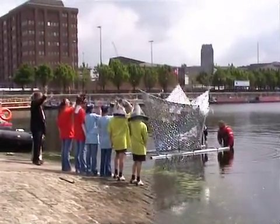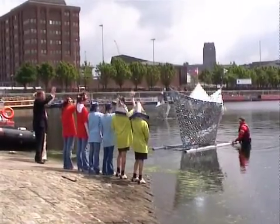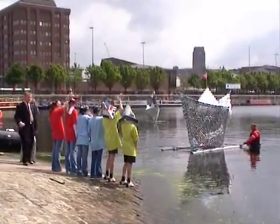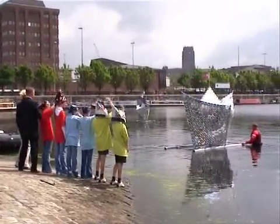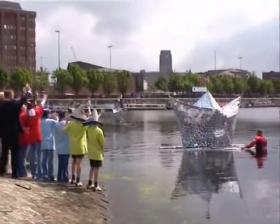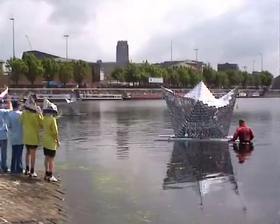And working with lots of school children, we've managed to make 10 boats that are just little shimmering jewels in this beautiful expanse of water here in Liverpool. Greetings to the Glitterships!